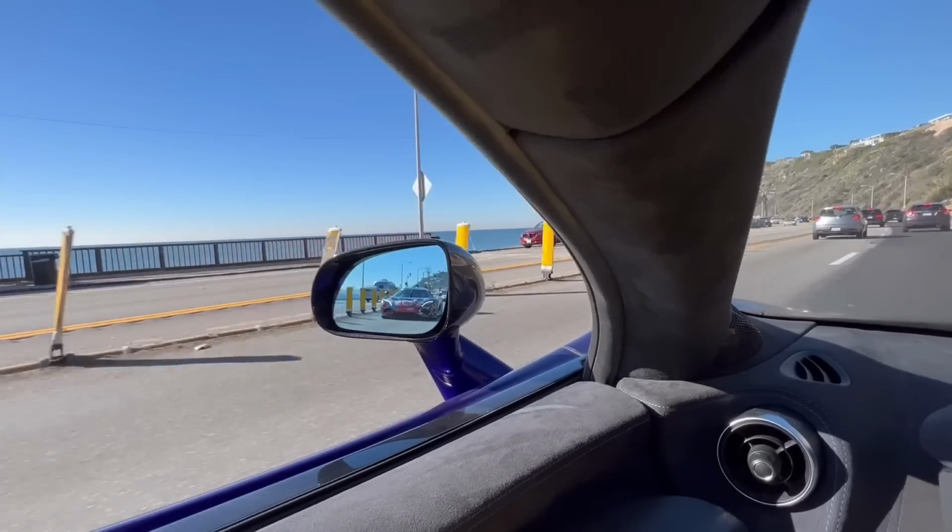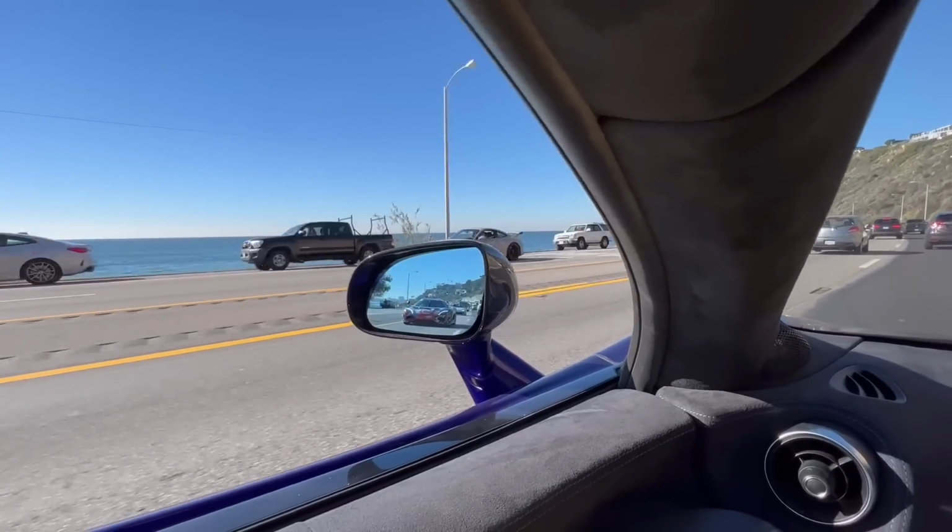PCH with a Koenigsegg in the side view mirror. Doesn't get much better than that. I mean, it's not like I go on drives with Koenigseggs often, but I actually had no idea that they backfired like that stock from the factory. That sounds absolutely insane. It's actually deafening, but in a good way.